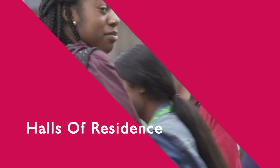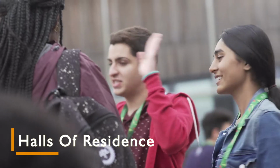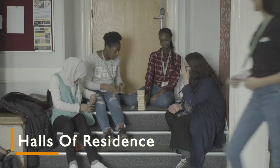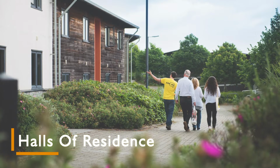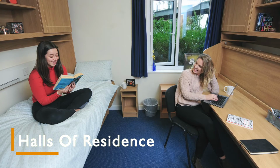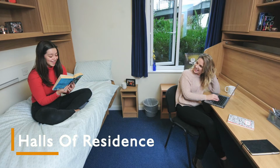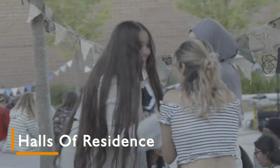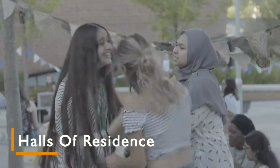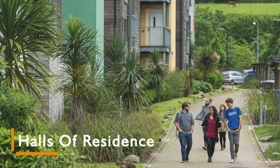I absolutely loved living in halls in first year, and if I could go back and do it all over again, I would. It was just such a really lovely community feeling, and it's also a great way of meeting new people. Well, most of the people in my flat were Falmouth students, so they were studying really artistic subjects, and then I had a couple of people who were studying geography. You can live with all just girls or all just guys. You can also select to have a quiet flat if that's what suits you.